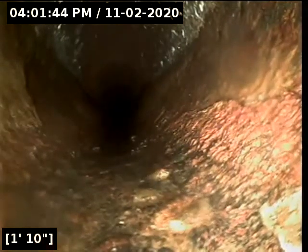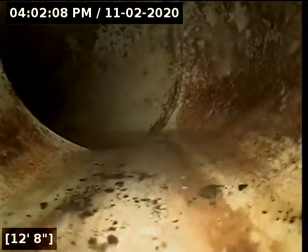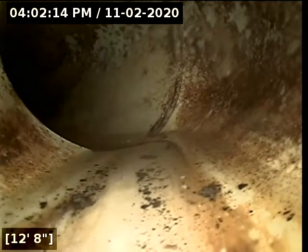Okay, so we're at the 4-inch ABS cleanout located in the basement. We're in the horizontal position. We're going to zero off the foot meter and then continue with the inspection. Right here at 13 feet, there appears to be a transition into PVC.